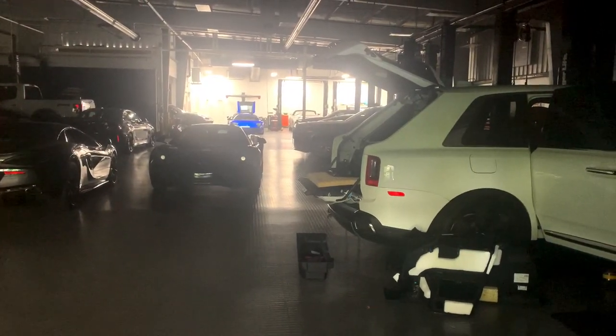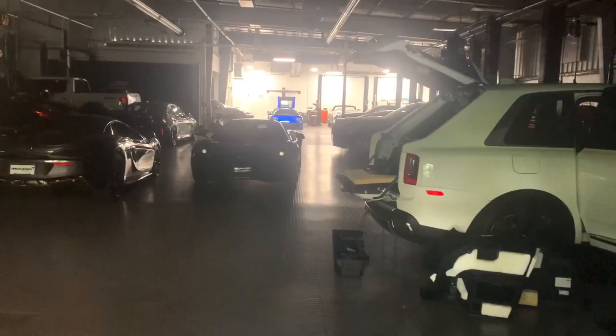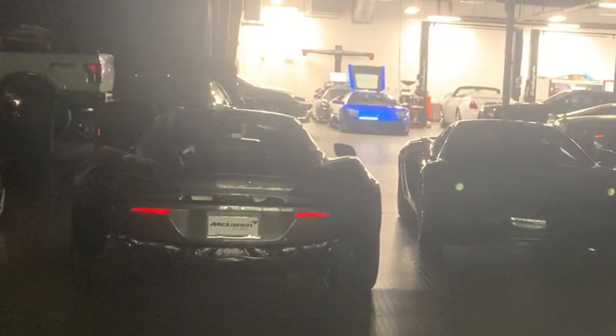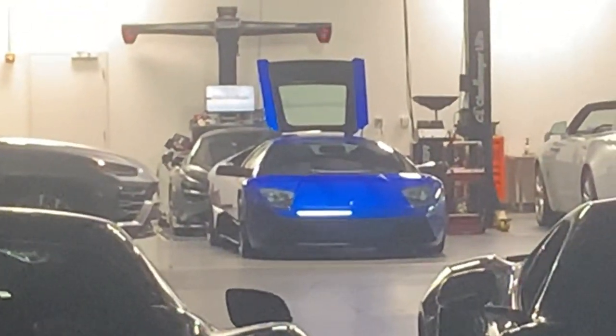All right, so before we go take a look, we have a Rolls-Royce Cullinan right there, and then we have a manual Murcielago all the way back there, as you can see. Okay, it's really, really hard to tell, but if you can spot back there right behind the Murcielago, you can see a McLaren 765 LT. If you look really, really closely on the front of it, you can spot that it is a 765 LT. All right, now let's go take a look at the back.